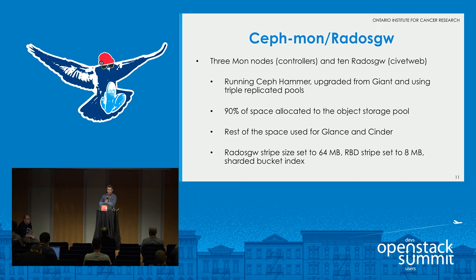On the Ceph side, we have three MON servers running on the controllers. We have 10 Rados gateway instances. So each controller runs two instances of Rados gateway on different ports, load balanced by HAProxy. And we have four other instances running on some storage nodes in the other racks.